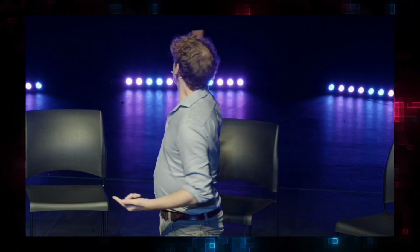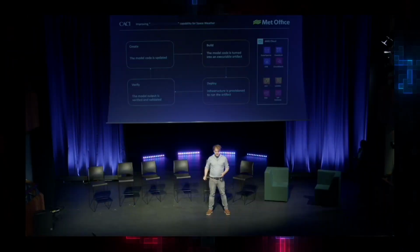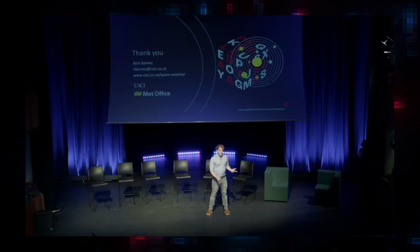When it finally comes time to put this thing into operations, we simply point that deploy stage at our operational account in the cloud rather than this development one, and it's away, it's in operations, it's providing output to the forecasters and helping to keep us all safe. That's pretty much the end.